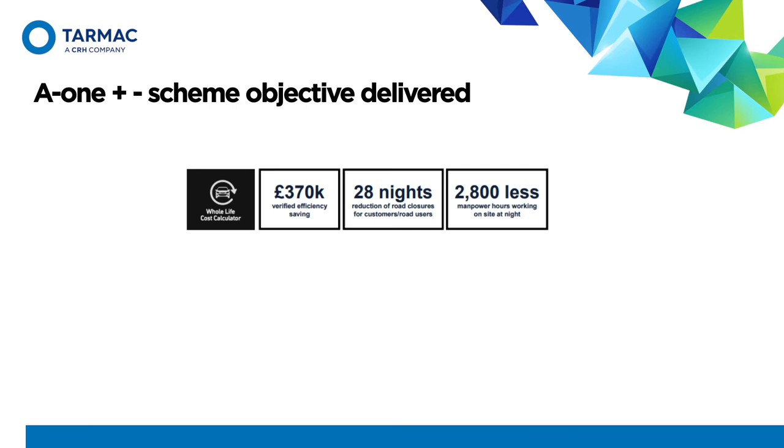The scheme objectives delivered were: although upfront material costs were greater than a comparable conventional solution, whole life costing savings, customer experience benefits, and road worker safety benefits were impressive. When considering our original scheme objectives, ULTIGRIP delivered a verified £370,000 whole life cost saving compared with multiple applications of traditional high friction surfacing. 28 days of junction closures will be saved over its serviceable life. Reduced manpower requirement on site over its serviceable life amounted to 2,800 hours. Impressive numbers.